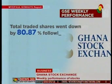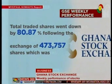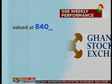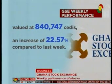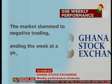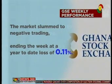Total traded shares went down by 80.87% following the exchange of 473,757 shares, which was valued at 840,747 cedis, an increase of 22.57% compared to last week. Unfortunately, this week, the market slumped to negative trading, ending the week at a year-to-date loss of 0.11%. We are down to minus 0.11% for this week. That means that we have lost the gains we made over last week.